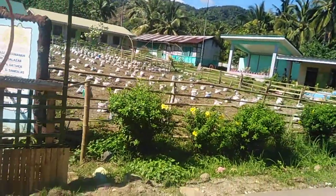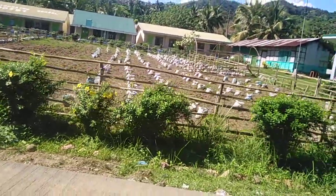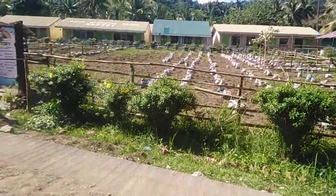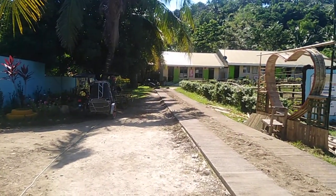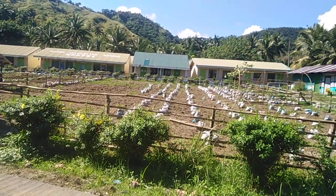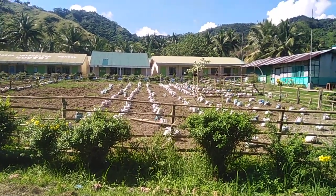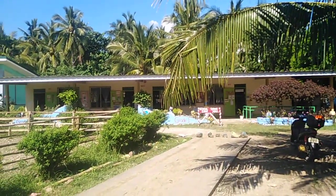Not bad for a small little province like this. I think it's pretty good actually. I was not expecting anything this nice. Of course, it's going to be hot, even with the fans, but these kids are used to it. Really, our kids are more spoiled, or at least Catherine is.